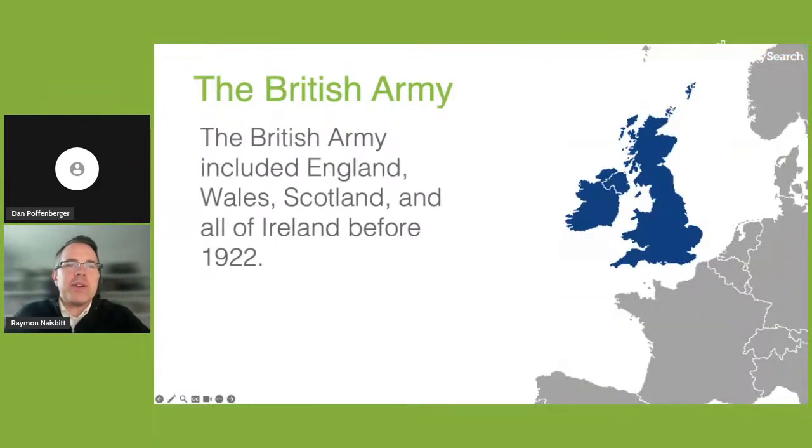So when we talk about the British Army, that includes all of England and Wales, Scotland, and Ireland before 1922. So some people might say, well, my ancestor was Irish. Didn't they fight in the Irish Army? No, that was the British Army. Or my ancestors were Scottish. Was there a Scottish Army? And no, that was the British Army. So the British Army includes all of the British Isles.